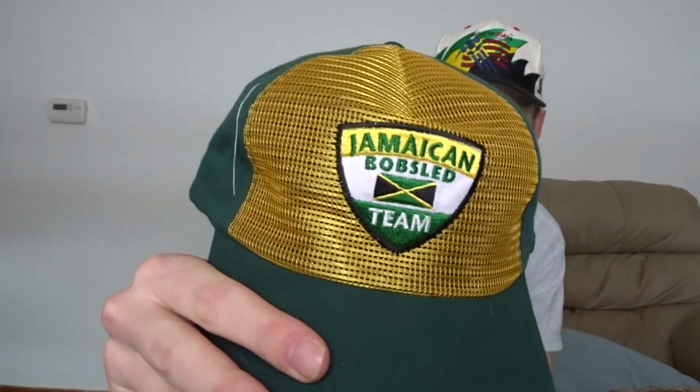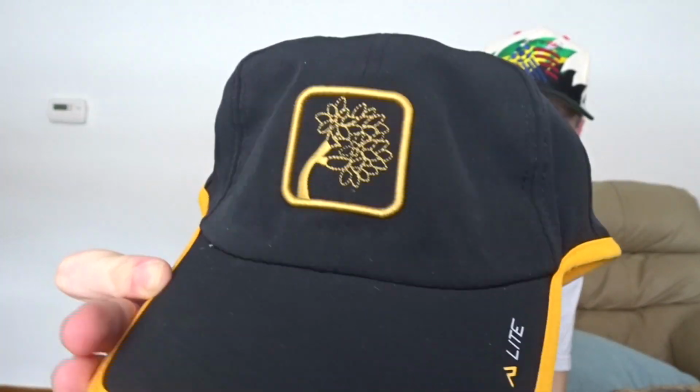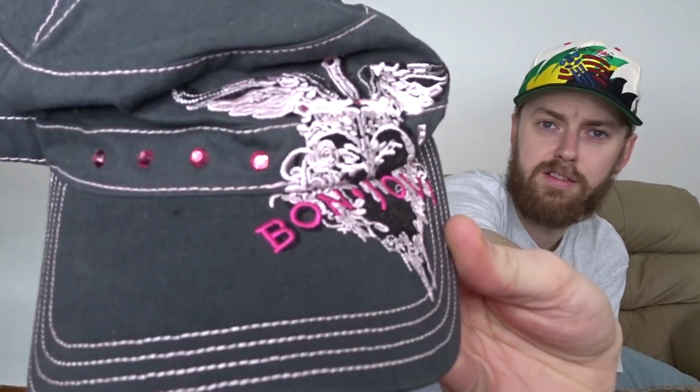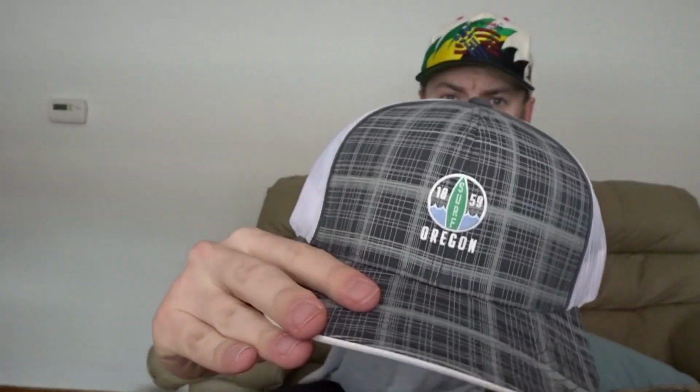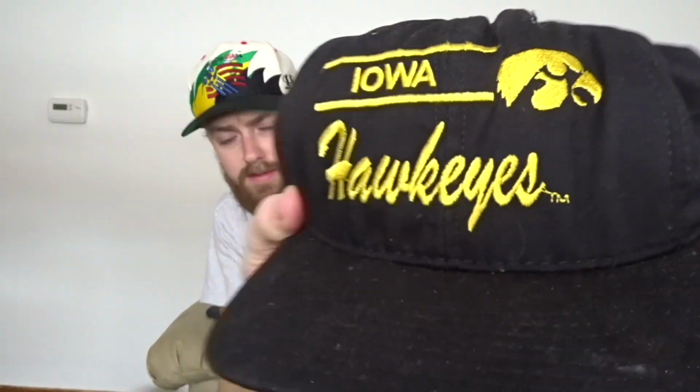Jamaican bobsled team. I didn't know Jamaica had a bobsled team. This is a really nice one, almost reminds me of like a Patagonia hat. So here's a couple that I originally picked up as well. I have a Nike hat, just a tan swoosh. I'll probably keep this one, and it's got that crazy old school snap. This one's really cool too, 76ers, but it needs a crazy wash. It is Starter. That's a pretty cool one.